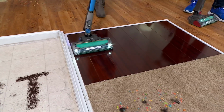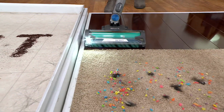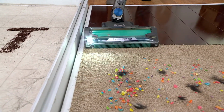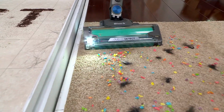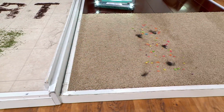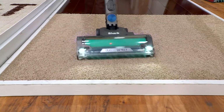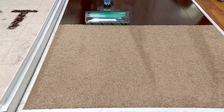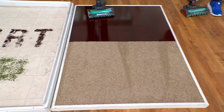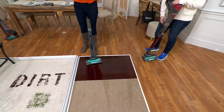EdgeDetect, it's giving me 3 times more suction along the edges. You see how that light lit up on one side? Yes. DirtDetect, it detects the dirt, 75% more power. This is doing it for me. Yeah. And all of that means you're gonna get the best clean of your life. And P.S., the vacuum tells you when the floor is clean. Oh my gosh. I know, amazing.